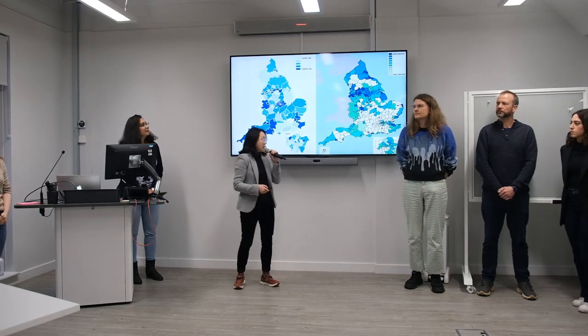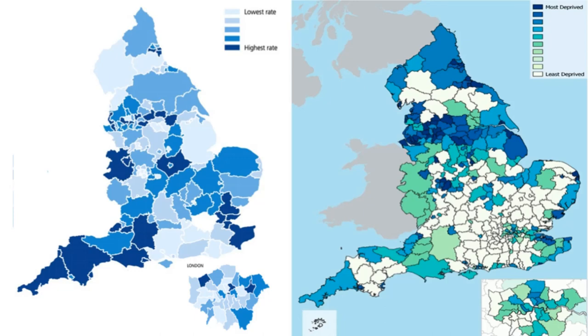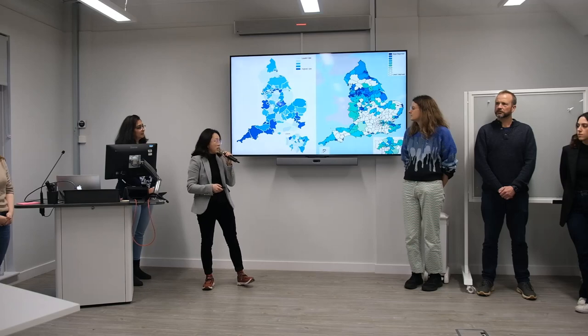So in this map on the left is the Royal College of Ophthalmology mapping for cataract demand in the next 30 years, the deeper blue corresponding to greater demand in different regions of England. On the right, this is the deprivation map from the government website, and as you can see, there is a deeper blue correlation in certain parts of England, so down southwest and also northeast regions.